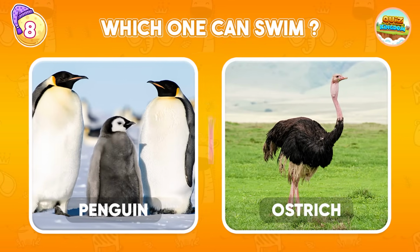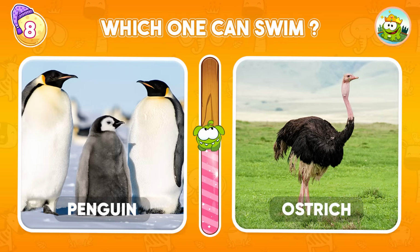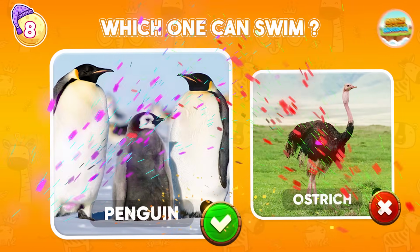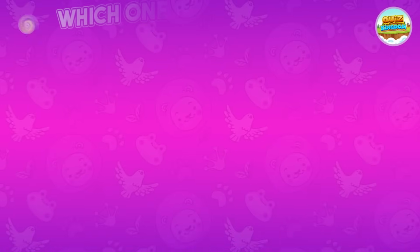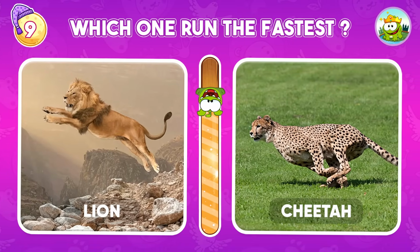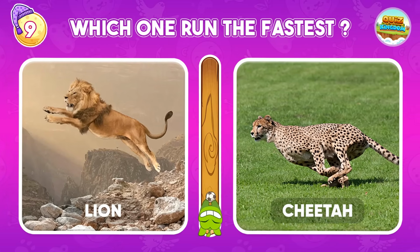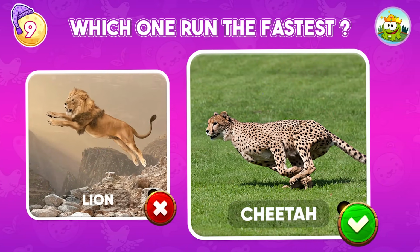Which one can swim? This must be easy. It's penguin. Not great at flying, but awesome in the water. Which one runs the fastest? Cheetah, the fastest animal on land.